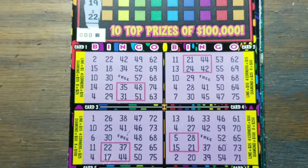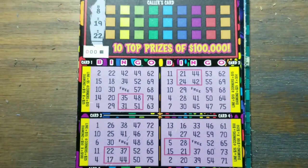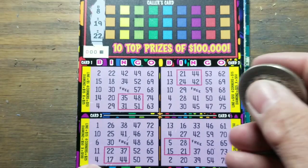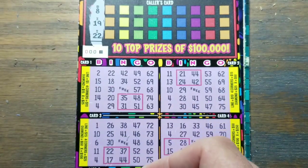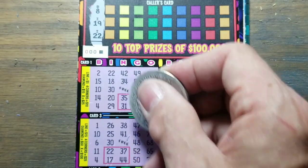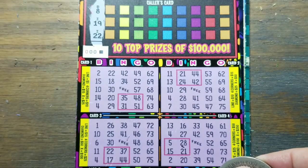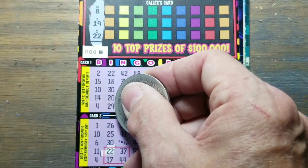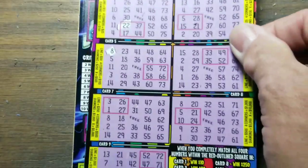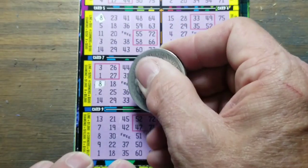8, 19, 22. Let's just start with the 4 here, and we'll be able to get the bottom 5, maybe. 8, 19, 22. We got 22. I moved right into the bottom section down there for 8, 19, and 22. Didn't even need to do that yet. We have an 8 and an 8.